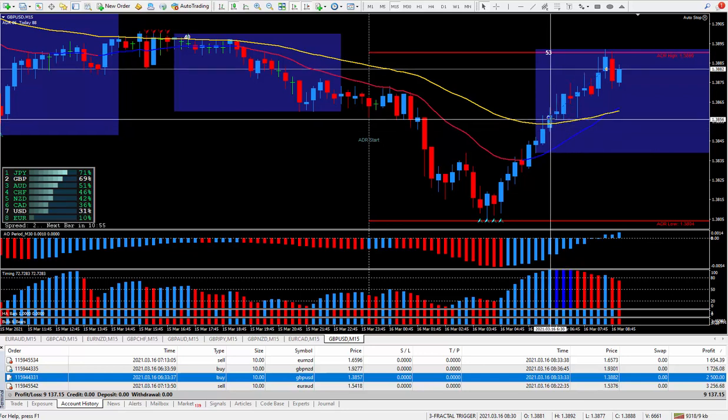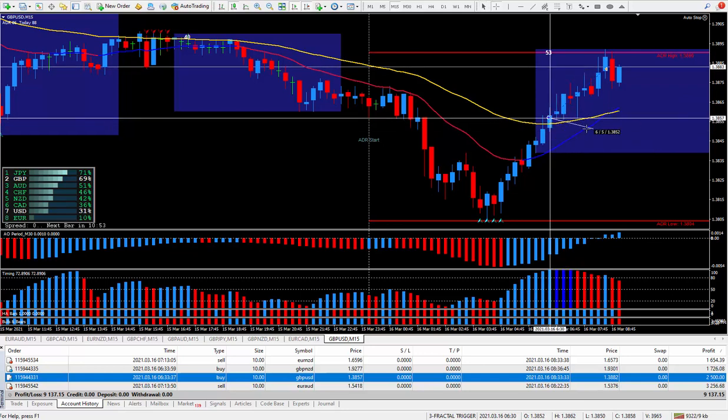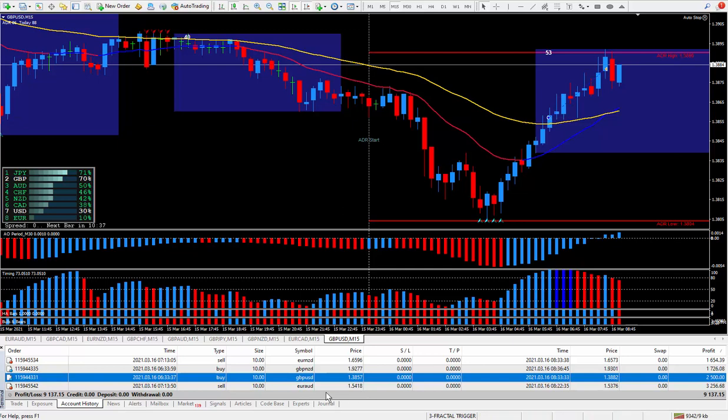So, got in at this cursor here, didn't go against me at all, not even 1 pip. And I closed it at this point as it was around the average daily range, and I was basically happy with 25 pips, and 25 pips on the pound dollar here paid $2,500.